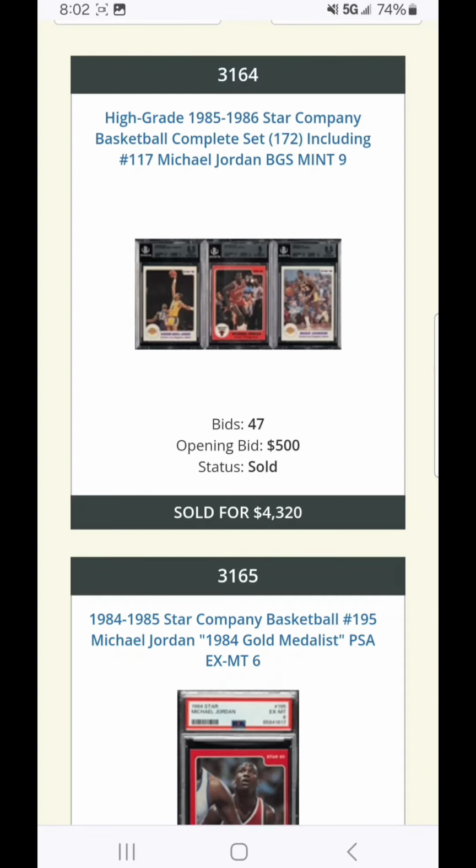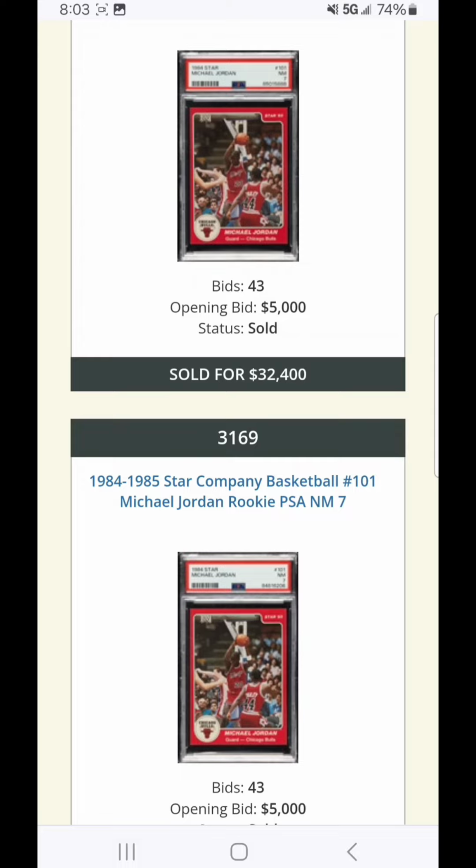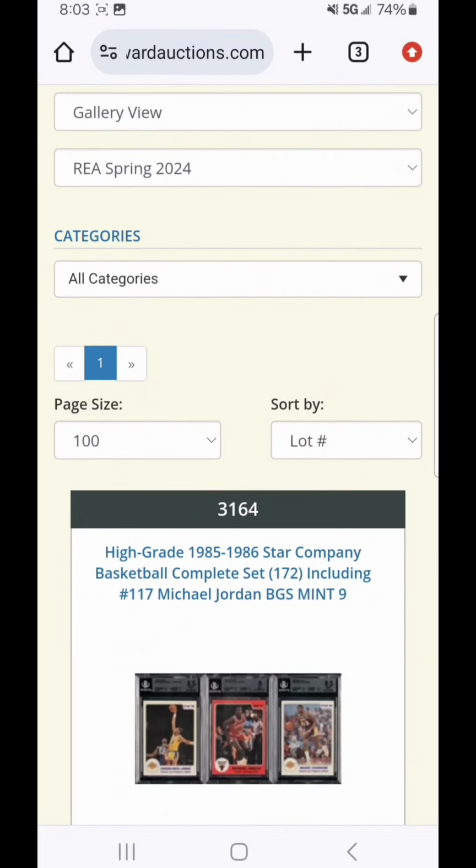So I wanted to just go over first. I'm only going to cover the Robert Edwards auction that ended a couple days ago, Sunday night, and then I'm going to just go over some eBay ones, and then I want to talk about a little bit. I did that video on the ending auction for these that will be in here. These couple of 101 PSA 7.